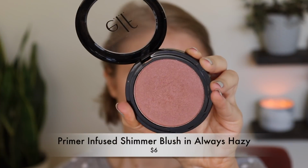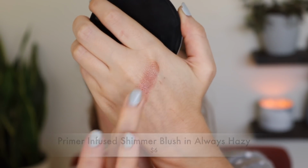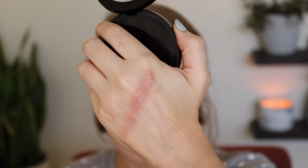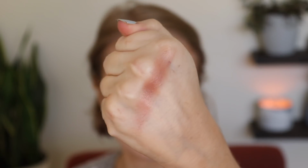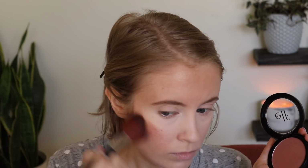I also wanted to try one of their primer infused blushes. I decided to go for one of their primer infused shimmer blushes. They also have matte ones, and I chose the shade Always Hazy, which is a very unique color, kind of a beigey berry. It does have a little bit of shimmer to it. I like this, but it is very pigmented. I kind of wish I had gone for a lighter shade, but I think this would work really well for more medium skin tones.